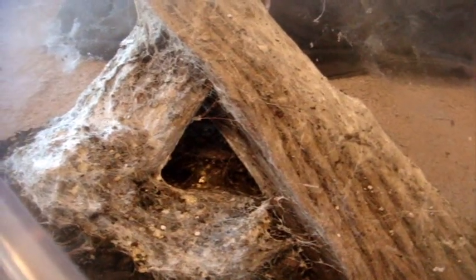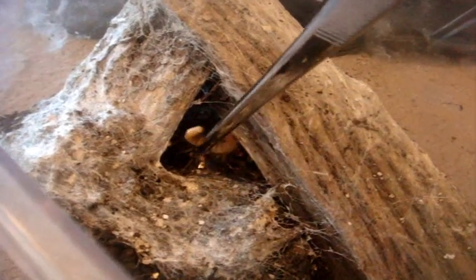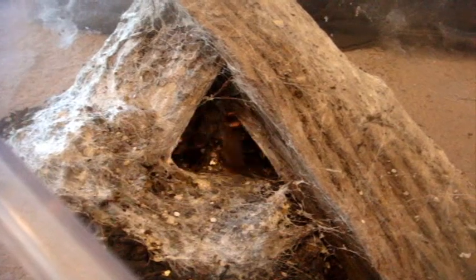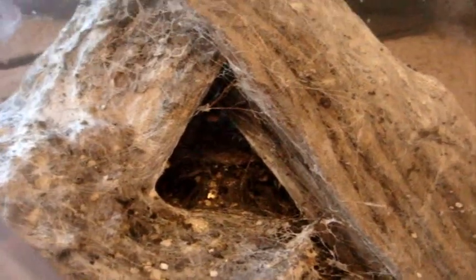Okay, now we'll feed the Avicularia urticans, 6-inch female, giant Peru Pinktoe. She's just like a jack-in-the-box. Alright, here's a T that you haven't seen in a while. This is my Pterinochilus lugardi, Fort Hall Baboon. A star, she's a 4.5-inch mature female.